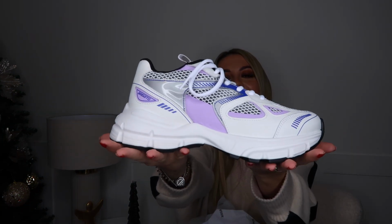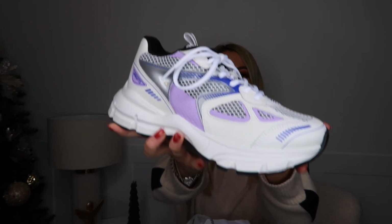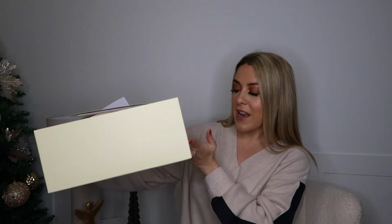Look at these. Okay, this is the first time I've actually taken them out of the box. Christmas was so full on in the Christmas house with the whole family that I actually haven't had a chance to fully look at them. Oh my god, I'm obsessed. Look at these. I can't wait to wear them. So I got those in a size 5. They are literally my favourite trainers. They're so comfy. I live in them. The other ones I've got are, I think, the original marathon runners. But these are the lilac/blue colourway, and definitely my favourite present. I am so grateful to have these.